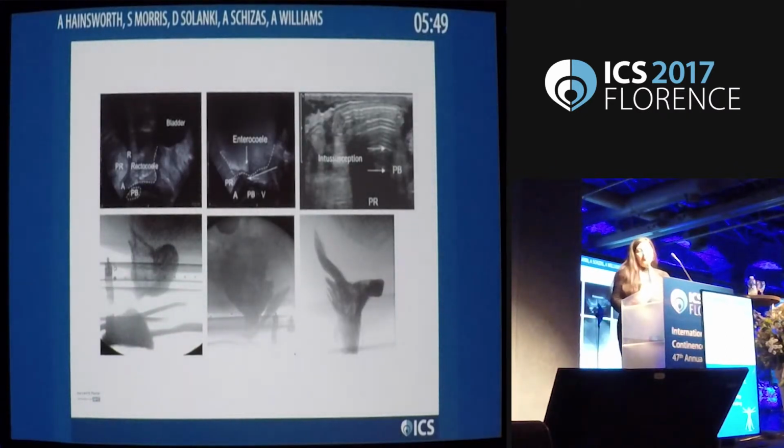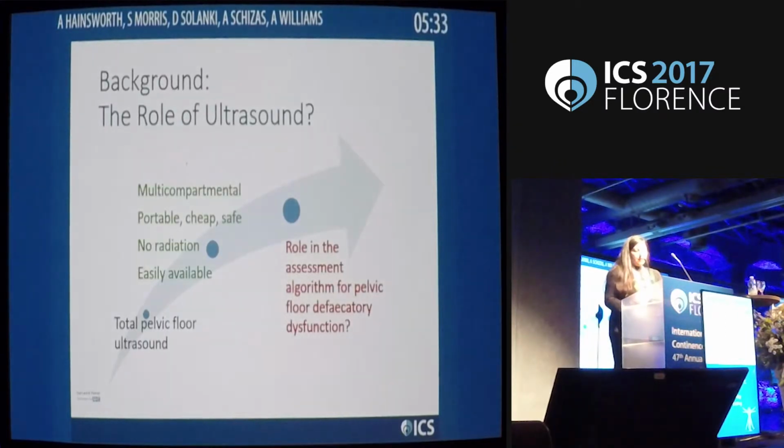This is just a slide to show, going from left to right. At the top are the images we get from the ultrasound, and along the bottom are the defecating proctogram images. So the role of ultrasound in comparison to MRI is similar in that it doesn't use radiation, but it's much cheaper and readily available and portable, so it can actually be done in a one-stop clinic to assess compartment failure.